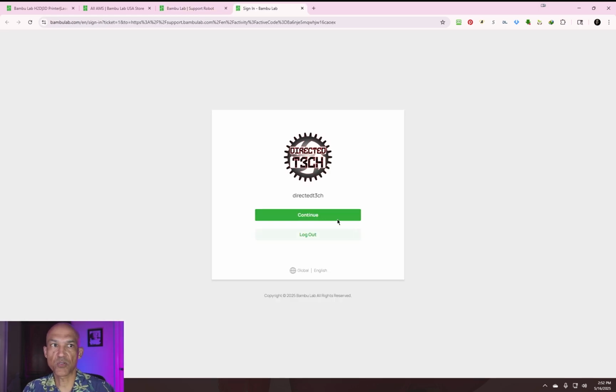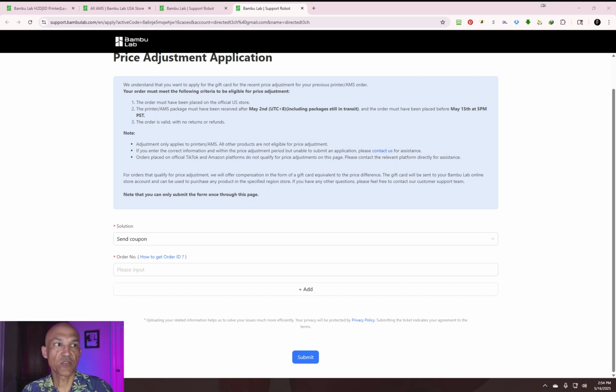It's going to take you to another screen. You'll log into your account. It's going to take you to this next screen, and you really only have one option here. It's to send a coupon. So you're going to get your refund in the form of a gift card, but then all you got to do is enter in your order number.